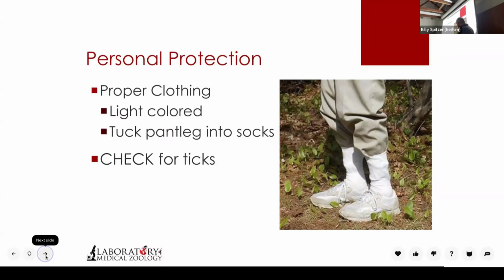And this little fashion statement of sticking your pant leg in your sock is, remember, most ticks start out at the bottom, at the foot level, and then they work their way up. As they crawl up, if they crawl up on the outside of your pant leg, there's a chance they can get brushed off, or you can pull them off. I actually have my red socks on tonight. If you put your pants inside your socks, they crawl up the sock, and where do they end up? On the inside of your pant leg. And that's where they want to be. So light colored clothing can help, and tuck the pant legs in.